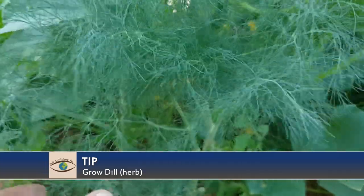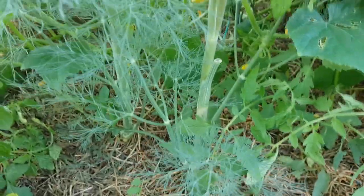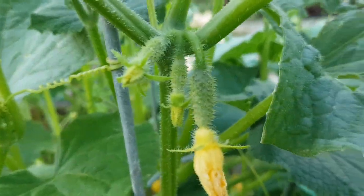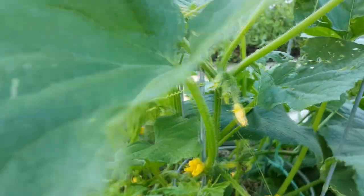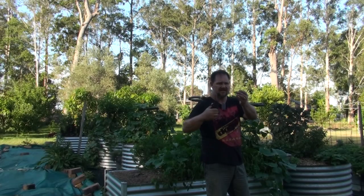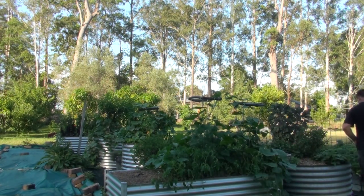Of course, it goes without saying, if you're going to grow cucumbers and you're going to pickle them, grow some dill at the same time. They grow well together, they grow in the same season, so might as well pop some dill in so that you've got that wonderful fresh herb to add to the pickling mix. I just use the scissors. It's the easiest way. Cut them off at the stem.